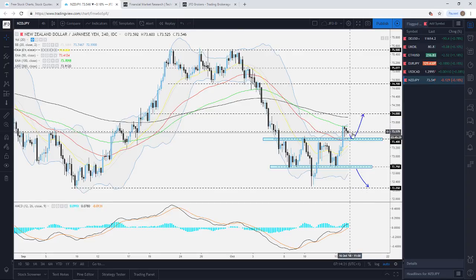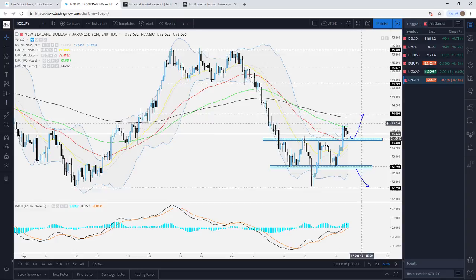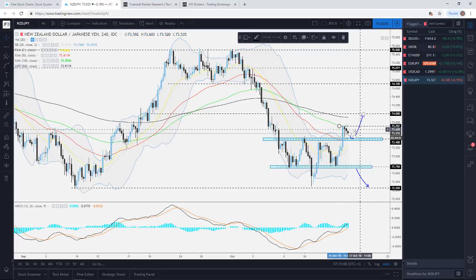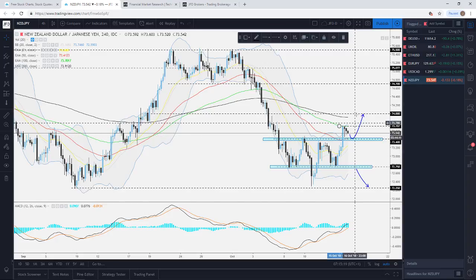The bears are taking control of this pair, but don't get spooked yet, because we could see a slide lower here, a test of the 73.40, from which it could reverse and push higher. Of course, you could then potentially take advantage of that lower rate and go long here, but again, this is just an idea, guys, for now. We could potentially see a break below as well, so if you want to be more on the conservative side, you could wait until this pair gets towards the 73.70 zone and starts breaking down, and then we could aim initially towards the 74 zone. So something like this could be possible, of course.